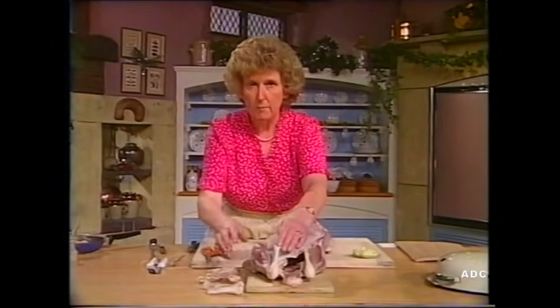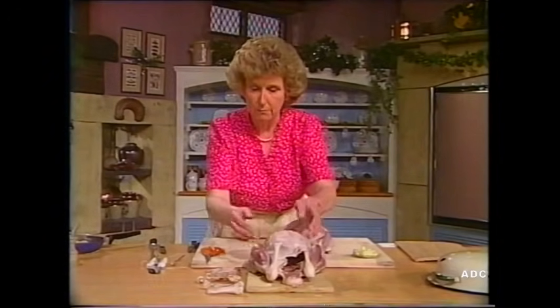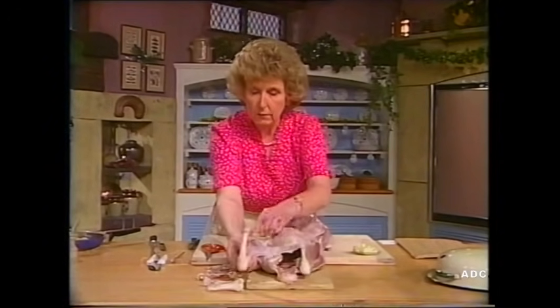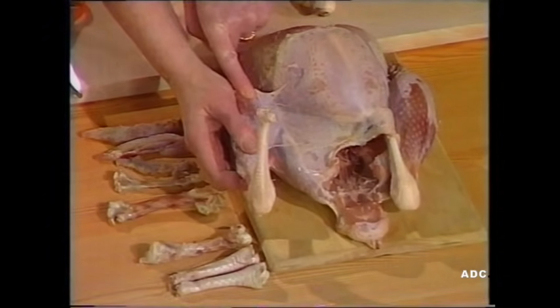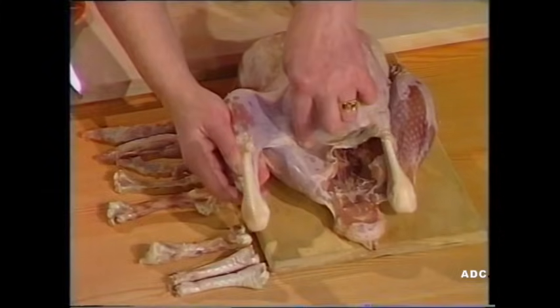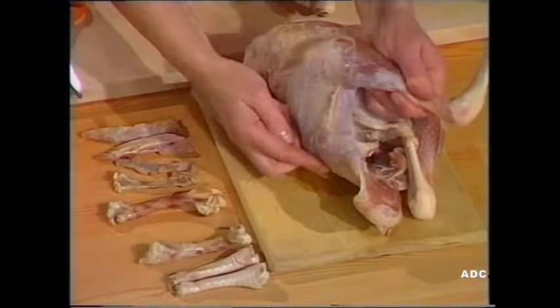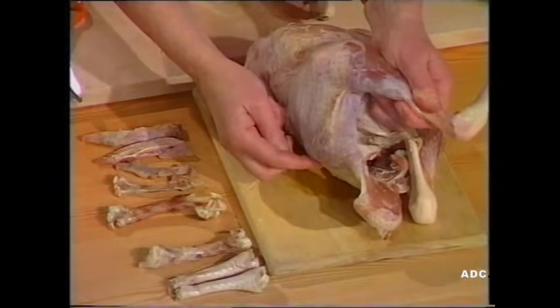Now the bones that come out of the leg and the wing, quite apart from the carcass, which is the rib cage, is the big bone. I'm leaving the drumstick bone in, because usually you can carve off the drumstick and somebody will have that. But the big bone that joins from here into here, I'll see it better that way, that's the one I'm taking out. So that joint has to be cut and that one there.